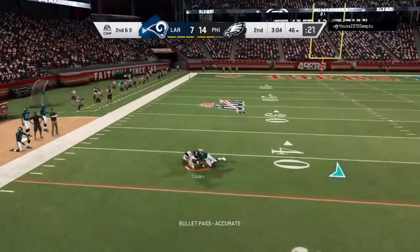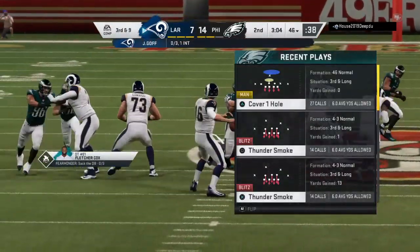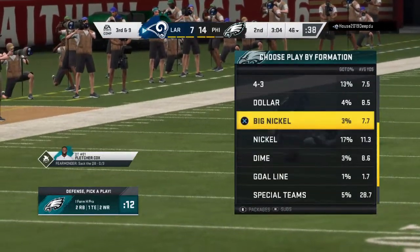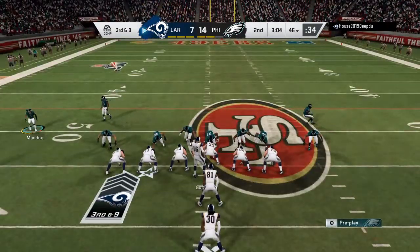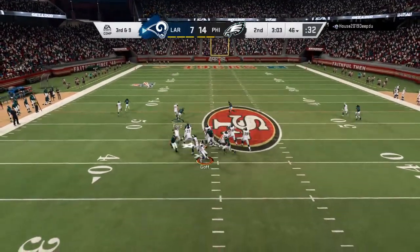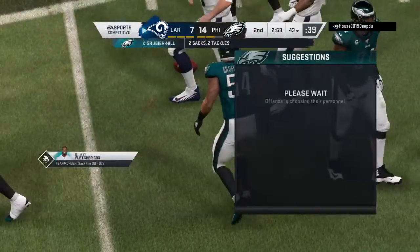On second and 9, Goff, and that'll be incomplete. Took a pretty good shot as he tried to pull that one in. Couldn't hang on, third down. It's a lot of contact going on there, and in the end, unable to keep 2 hands on the football and bring it into his body. Everything looked pretty good until the finish. There's Goff. Rush coming, and he's taken down.